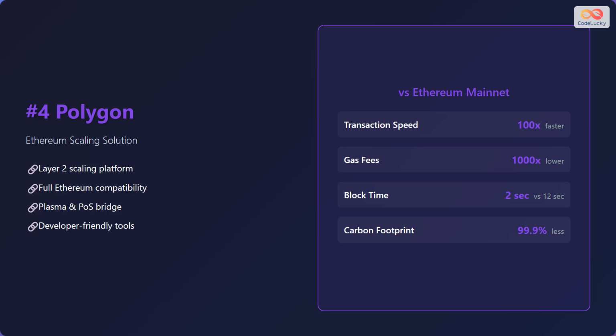Polygon, our number 4 pick, is a Layer 2 scaling platform for Ethereum. It offers full Ethereum compatibility through its Plasma and Proof-of-Stake bridge, with developer-friendly tools.